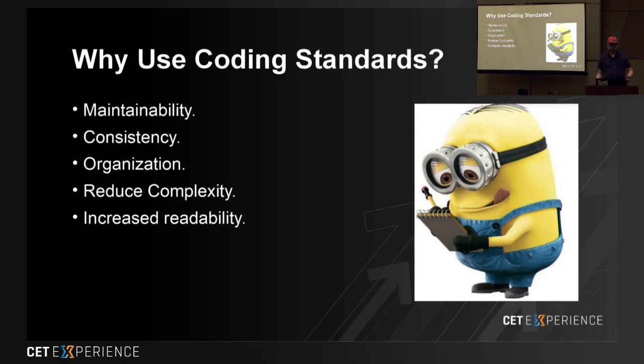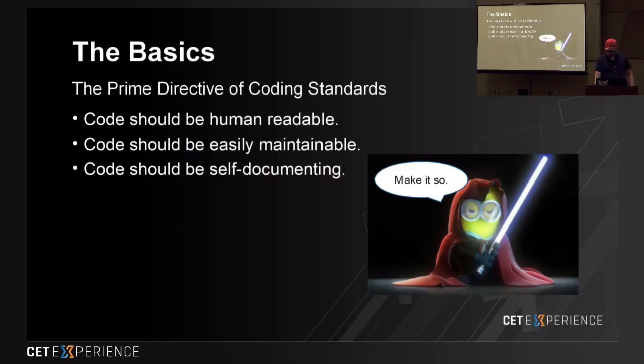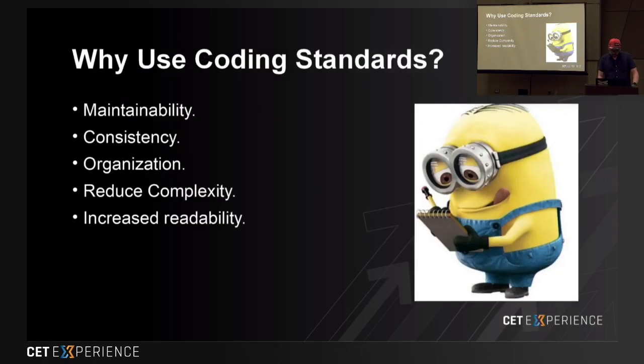So, you now might be asking, why should I use coding standards? Coding standards help make your code more maintainable. This means that anytime you revisit code, it will be easier to fix. Coding standards also help give your code a more consistent look and feel. Additionally, they organize your code and reduce complexity. And all of these come together to make your code more readable, and code that is readable is easier to debug. And a common theme we will see throughout the rest of this presentation is if you put in the time now, you will save the time later.